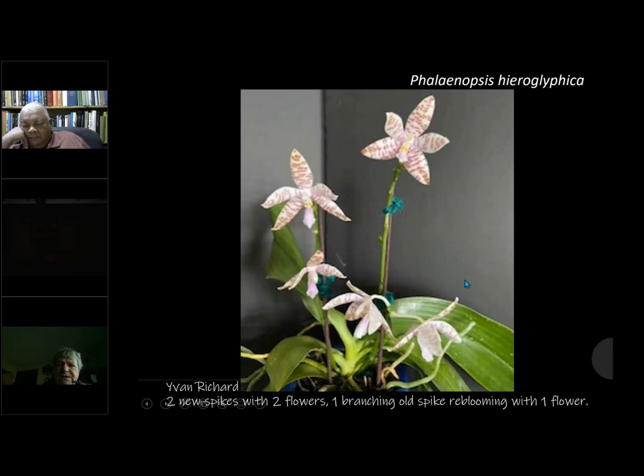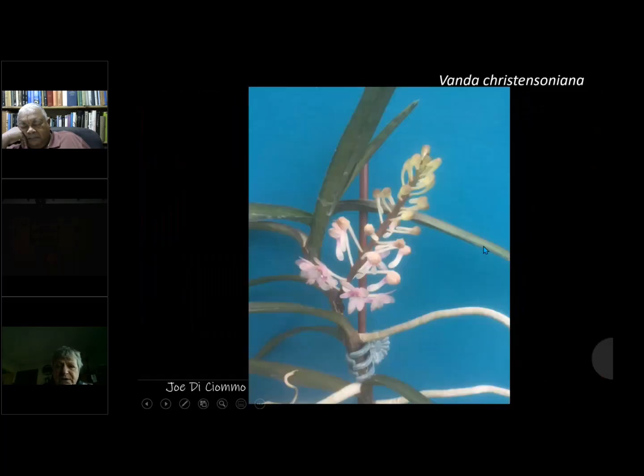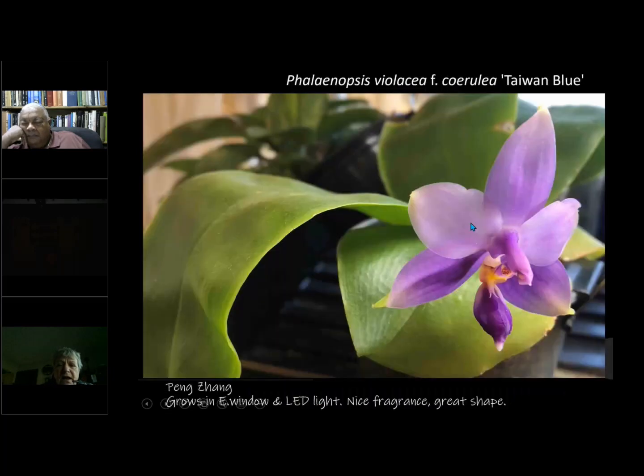Now we go to the Phalaenopsis Hieroglyphica. I think this is really neat. Richard grew this, and this is one of those phals that just has one or two flowers on a stem, but keep those stems going, and eventually you have a big bunch of flowers. I love the patterning. It really does look like hieroglyphics. Whoops, we went too fast there.